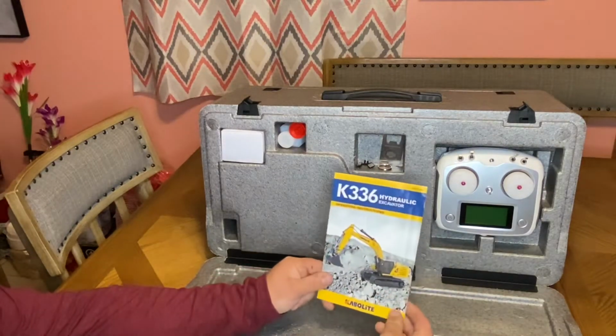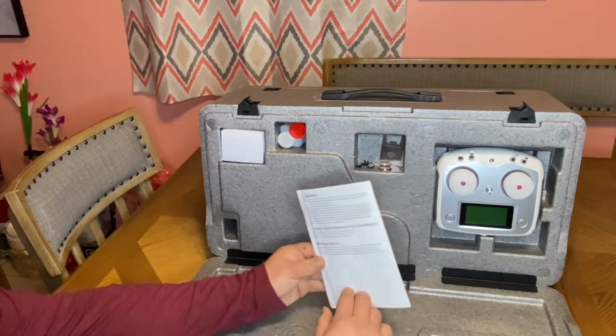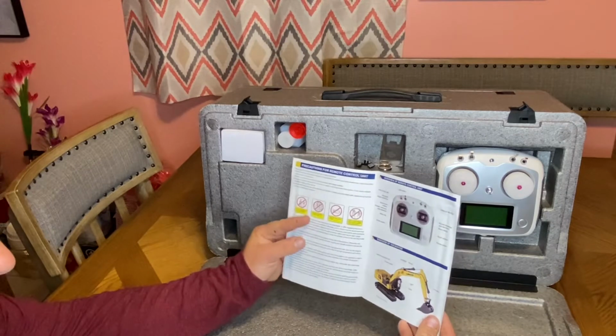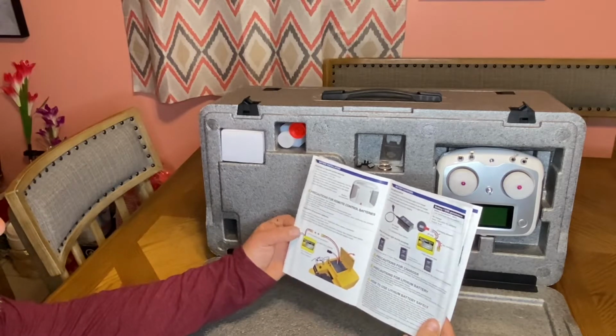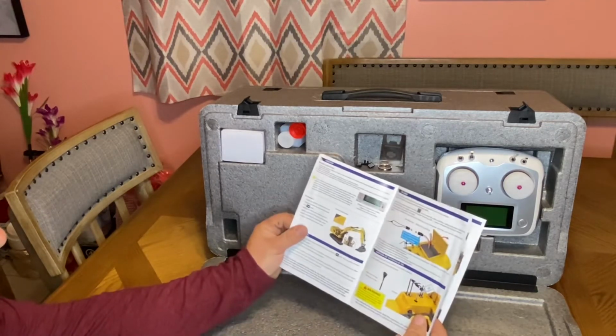Oh yeah, the K336 hydraulic excavator operating instructions, Kabolite. It just shows you the controls, the excavator, the cab. Talks about probably charging the battery up with the included charger. Talks about putting batteries in the controller.